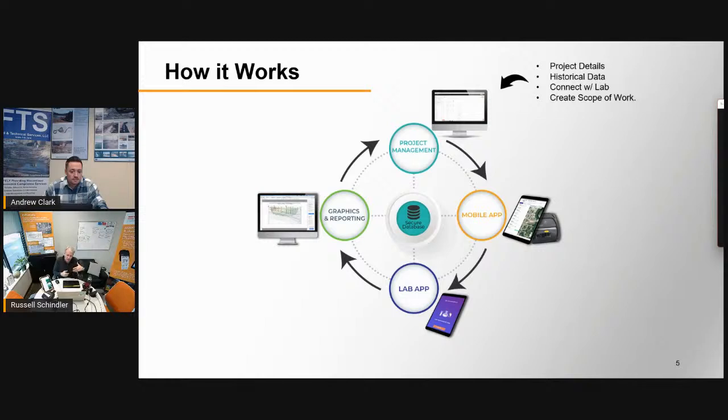And then what they do is they create the scope of work. What are you going to sample for? Where are you going to sample? When are you going to sample? Once they've determined all that stuff, they enter that information in. It's very simple. And then they hit the save button.